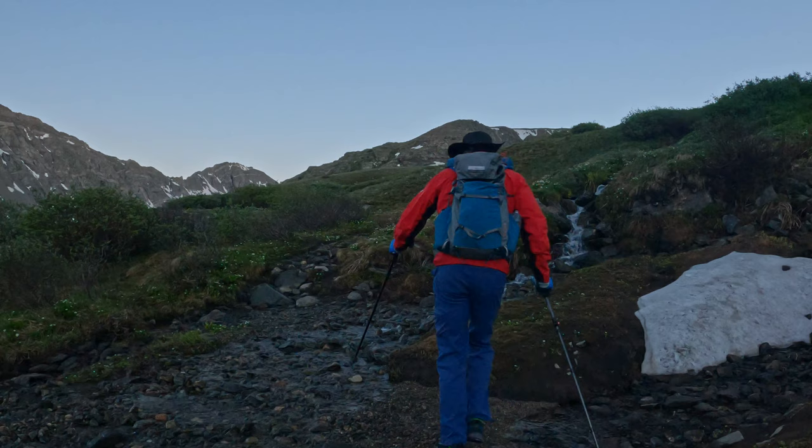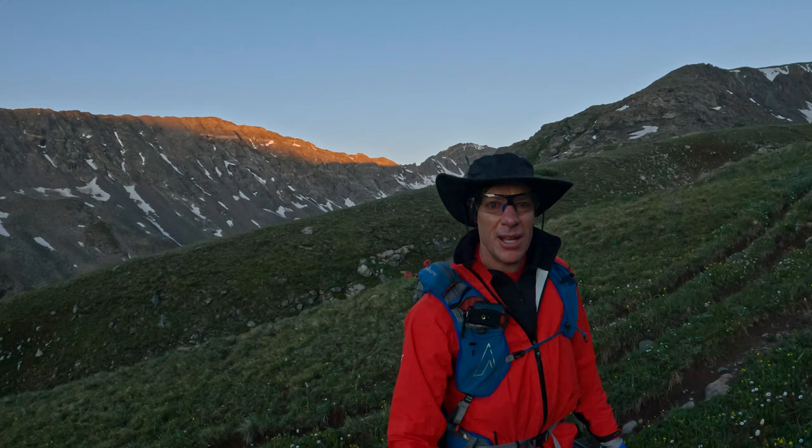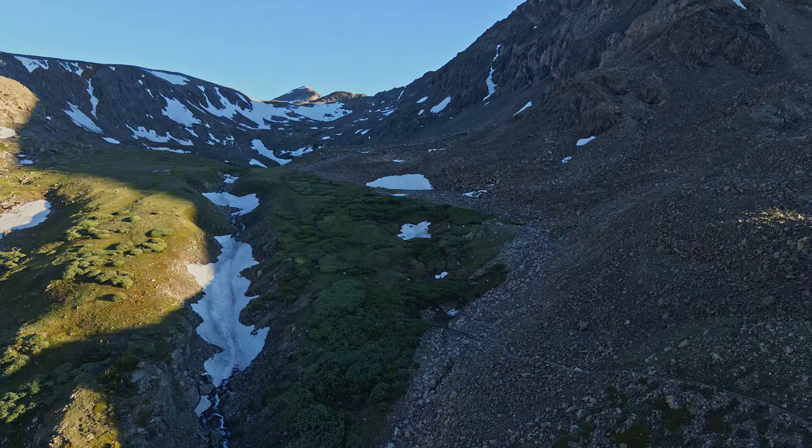It is a pretty worn-in trail, and it's beautiful, tons of flowers, and as you can see, the sun is just starting to illuminate my backdrop. So we'll see you up there.